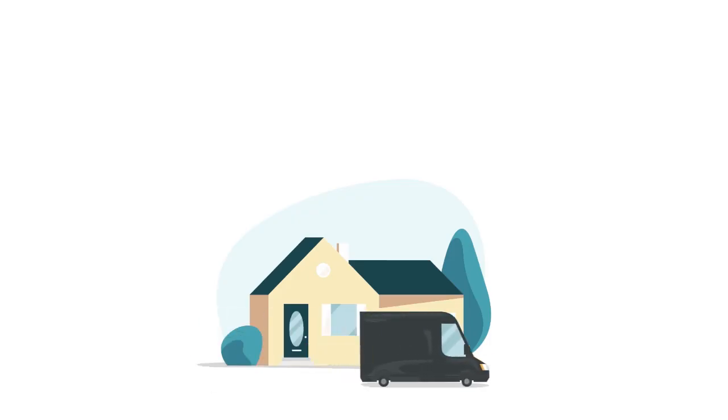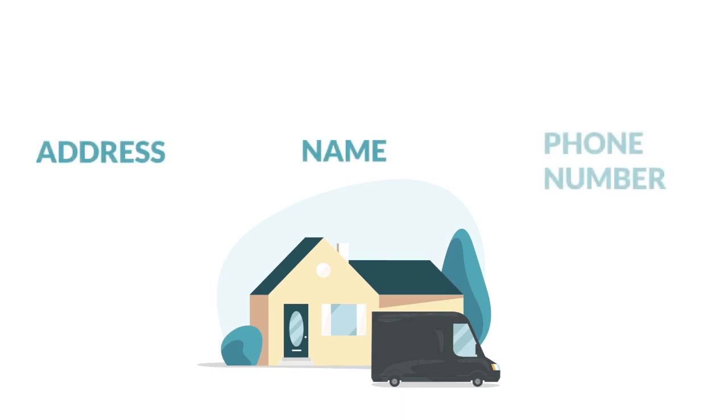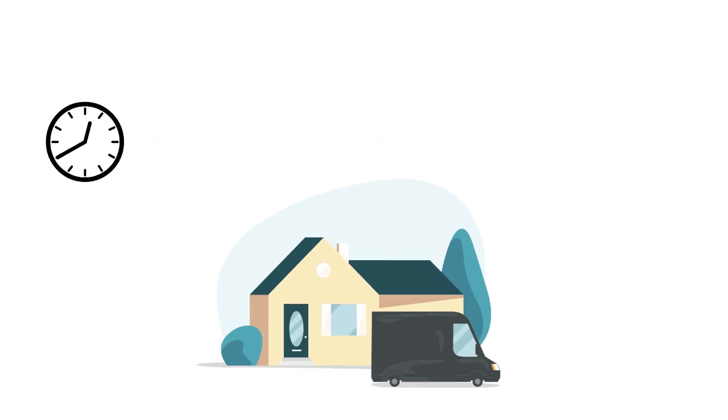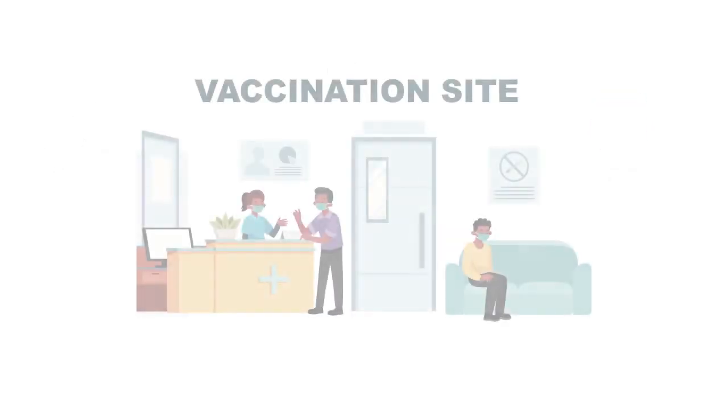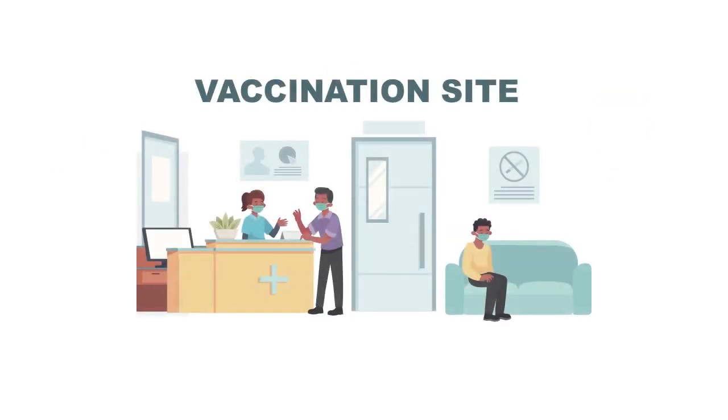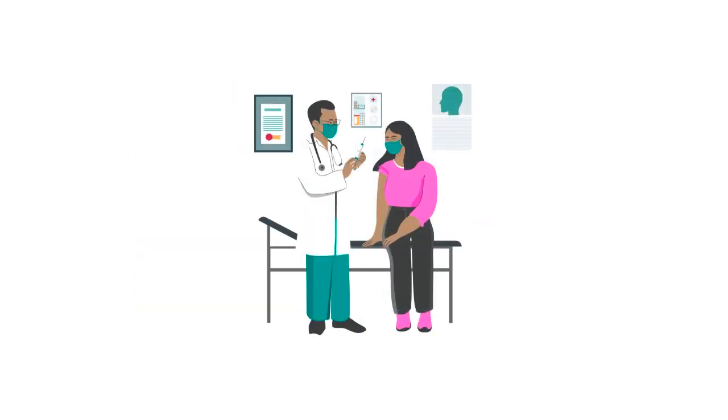Enumerators will be visiting each eligible household to collect relevant information on address, name, phone number, and to help allocate time, date, and venue for your vaccination. Based on vaccination sites identified, each registered beneficiary will be scheduled for vaccination in a site or facility in phased approach using the priority groupings for most at-risk population.